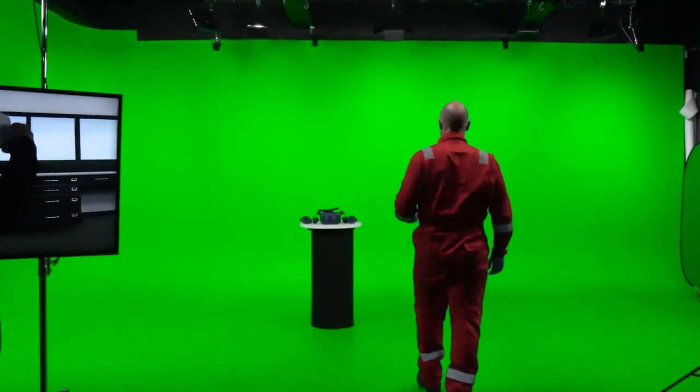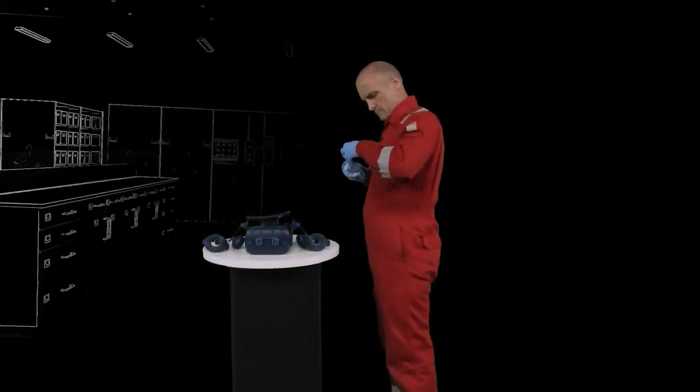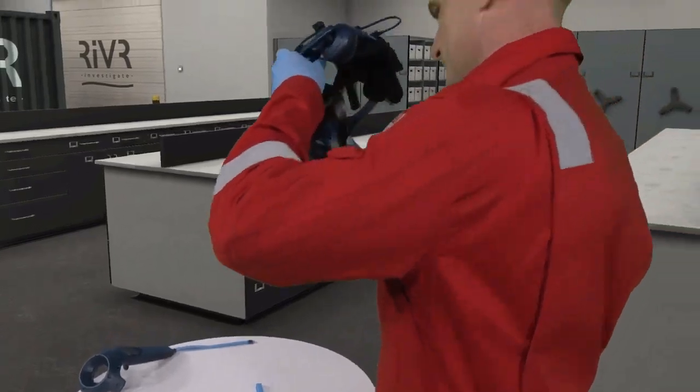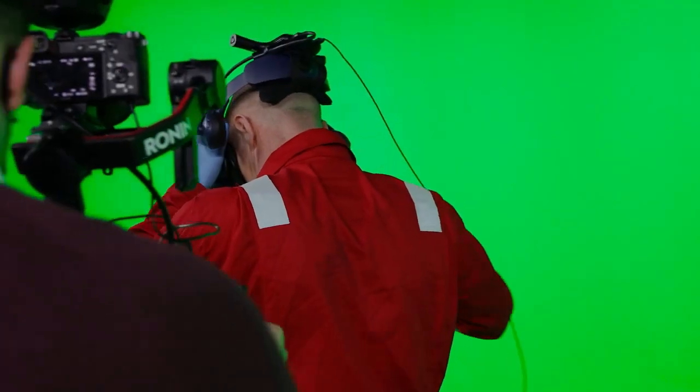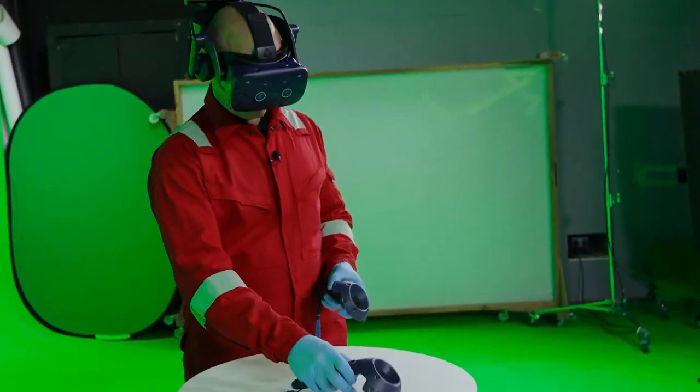Using all this green screen equipment that we've got, we can now see the environment you're in. Okay, so you can see me in the scene? Yeah, that's correct. To do the actual VR fire investigation, all you need is a gaming laptop, headset and the hand controllers, and a space big enough to do it in.